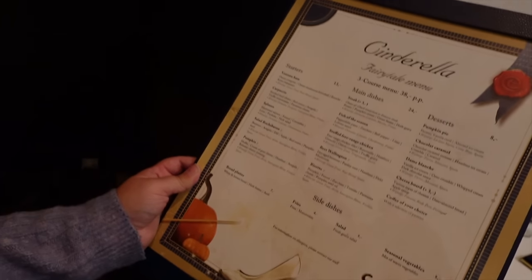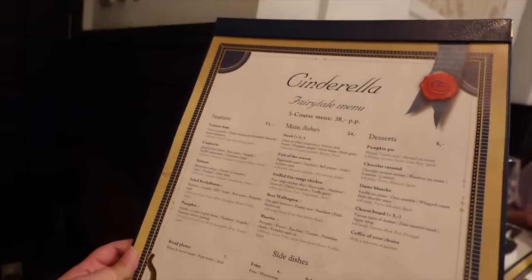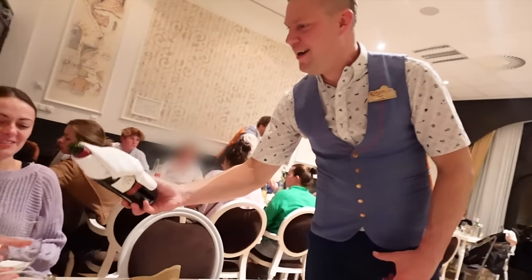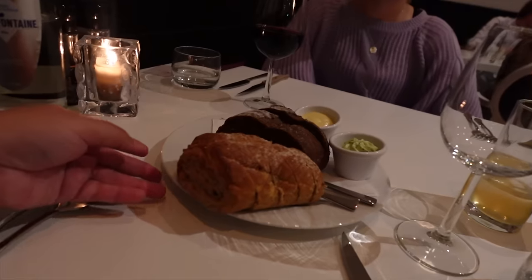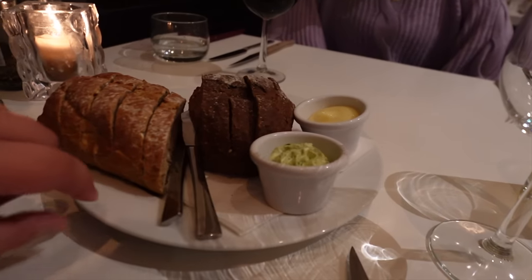Now it makes sense why we had the slipper outside the restaurant, right? The restaurant seems to be called that, which is nice. This is your wine, Liz. It's a French Merlot. Anyway, we ordered some bread service, and there's some dark bread, some white bread, a couple of sauces.